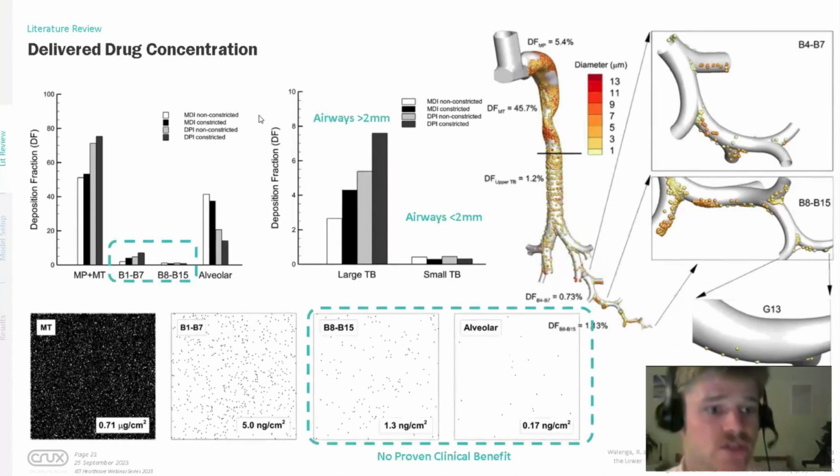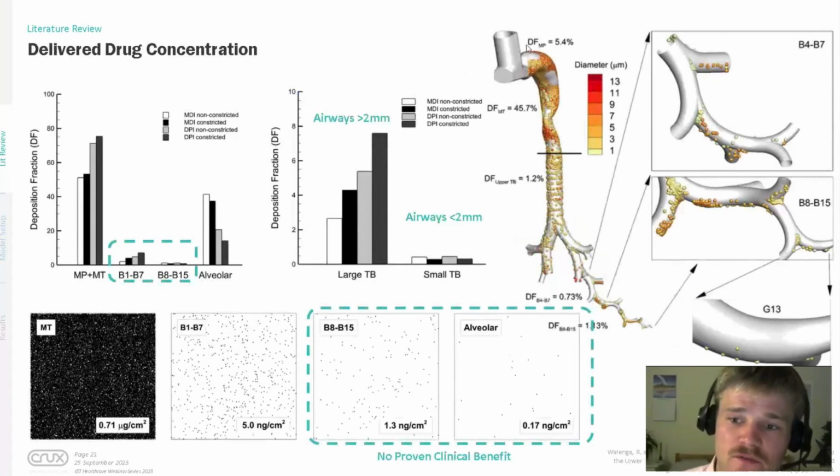And I wanted to touch on, to finish off this literature review, to hit home the power of these models and set the stage for why they're so important. So this was a landmark paper from 2016 looking at one of the old MDI inhalers, so CFC propellants. And this particular lab managed to model the whole lung. So they resolved in 3D CFD down to about the 8th generation.